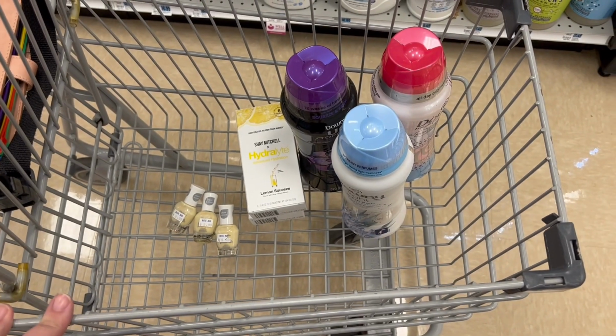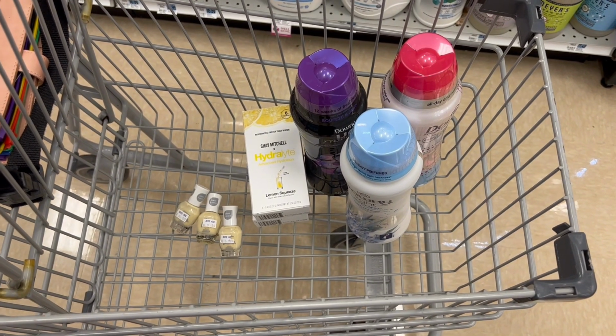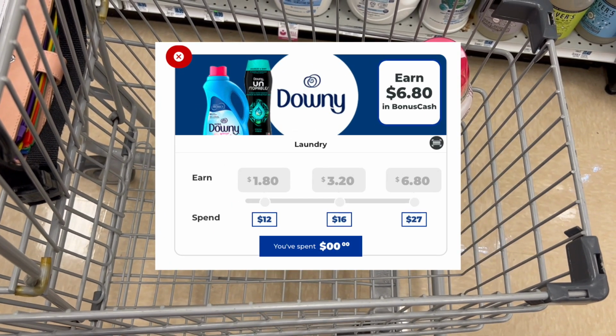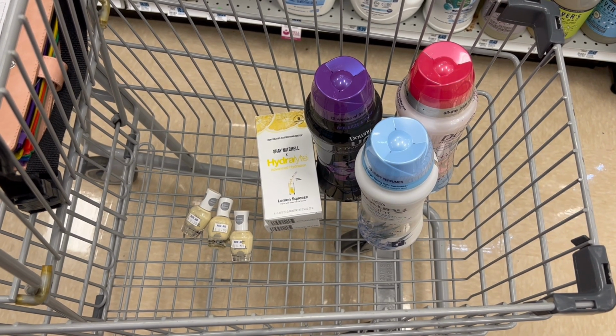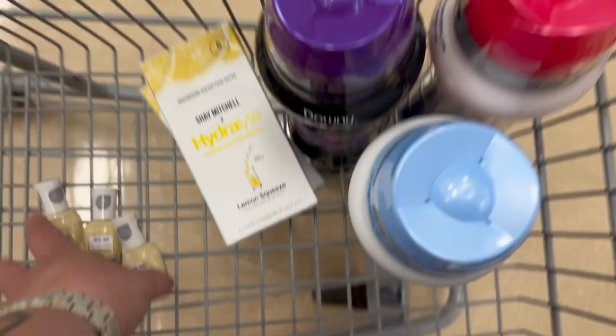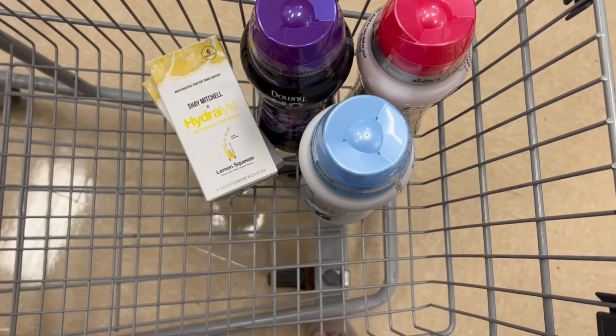I'll get back $10 in bonus cash for the P&G deal, plus I will get back $7 for my bonus cash challenge when I spend $27 in Downy products, making all three of them just $12.97, and that's like buying one and getting two free. So I'm very, very happy with that. Plus we have our boosters of the spend 50, get back 10. And then I realized that I need to put my Sally Hansen in a different transaction. So we're going to take that out of the cart and put it in the other transaction on my other account.